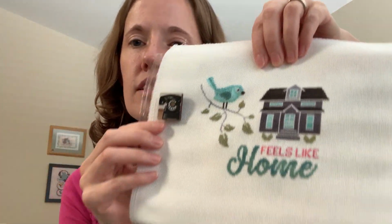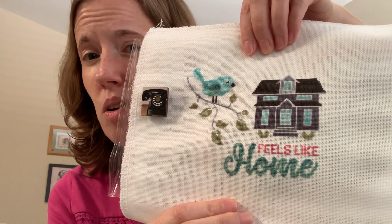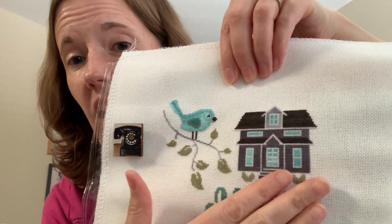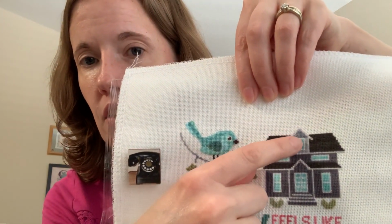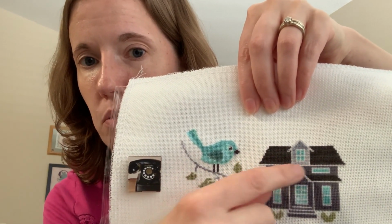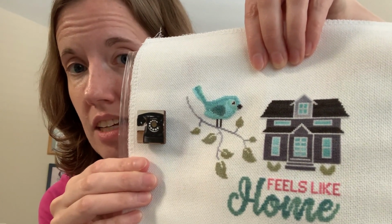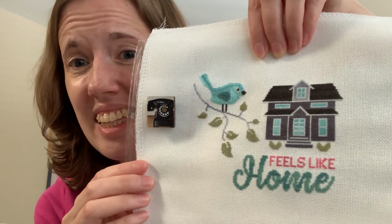I had somebody ask on Instagram this morning if I did the house wrong, or I don't think they used the word wrong, but if I did the darkest color, if that was what I was supposed to use. And as far as I can tell on the chart that I have, I did this as charted. They had this medium gray Plymouth Rock charted for the gable up here, but the rest of the house was charted for Zach Black, which was the darker gray color. So I believe if I'm reading my chart correctly, that is what is called for. Everything is placed as called for. And I think it's turning out really cute.